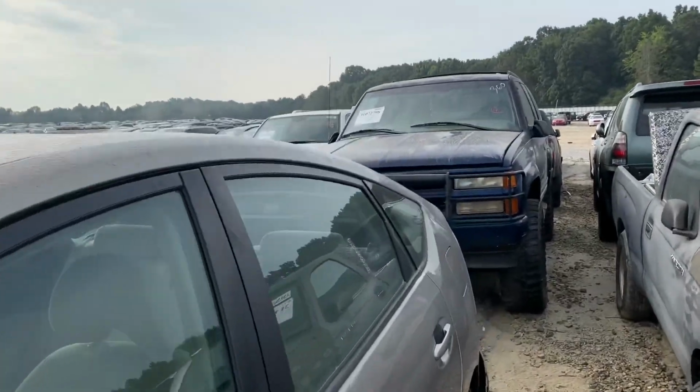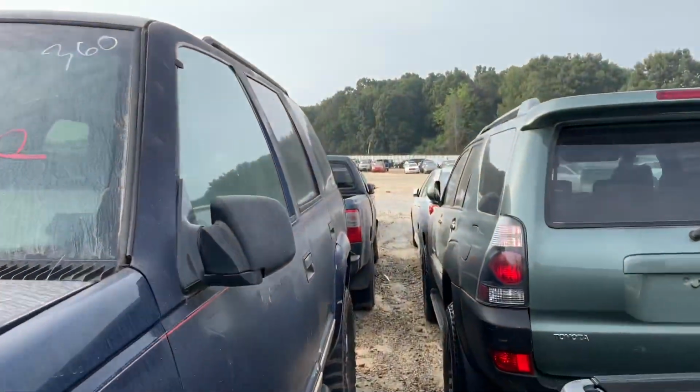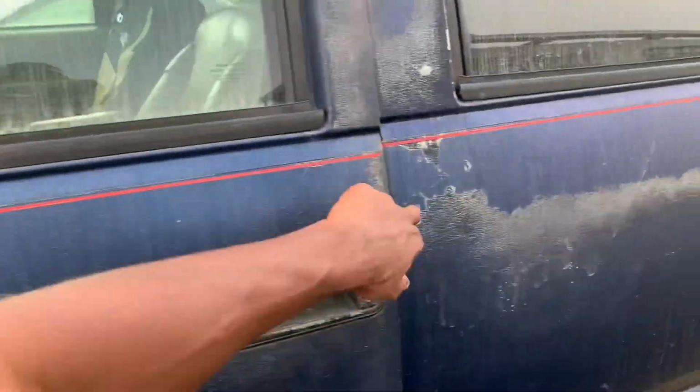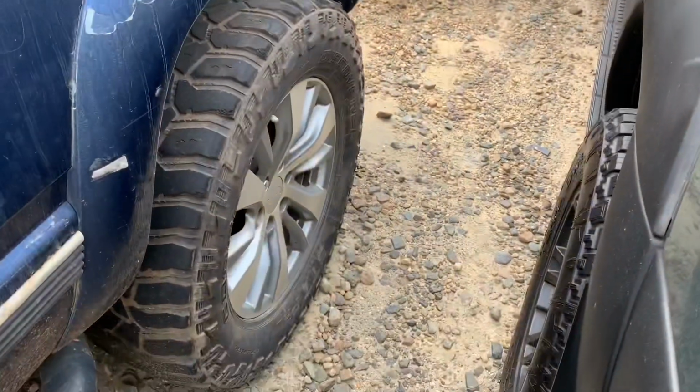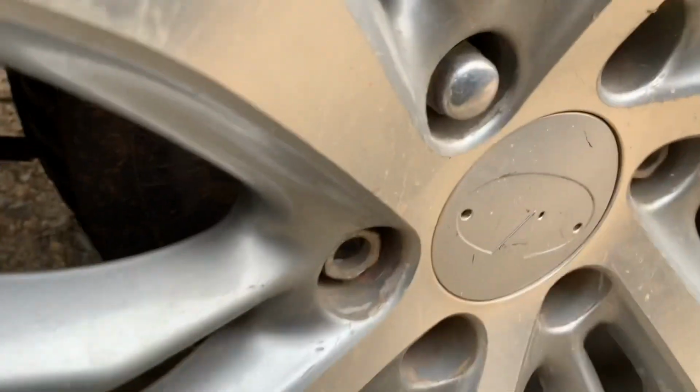All right, ladies and gentlemen, we are in this thing. I think it's supposed to rain today, so we're gonna make this thing pretty quick. We got a Tahoe here, a 2000 model. Looks like the door is open a little bit. ZL1, and it looks like those is Ford wheels. Oh, Infinity, that's the Infinity sign there.